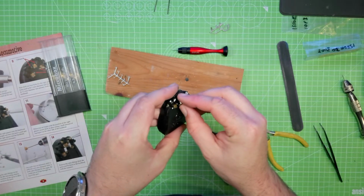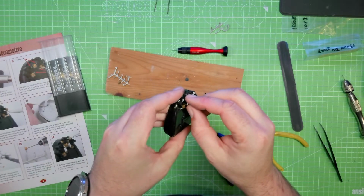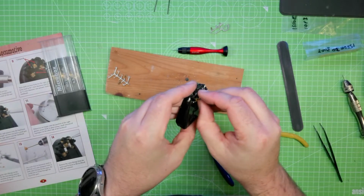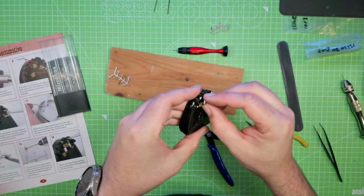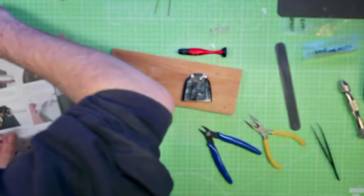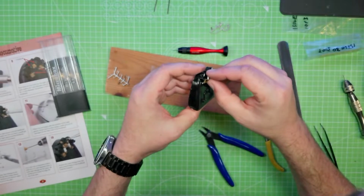Right, let's see if we can get this one in and to look even compared to the other one. I think that's a pretty good fit. Let's dip it in some glue. And we'll get that one attached as well.